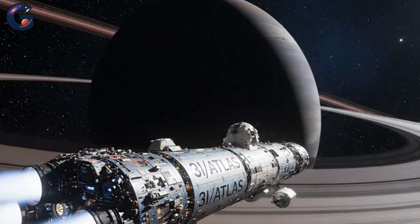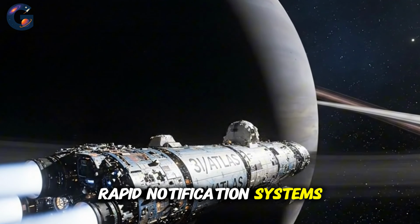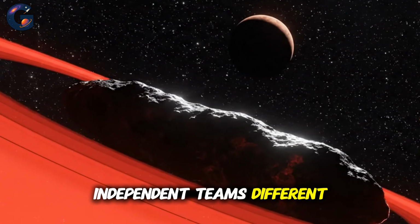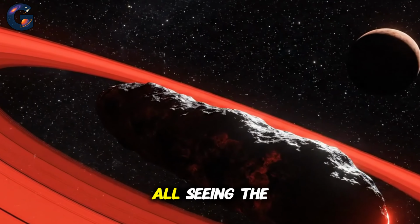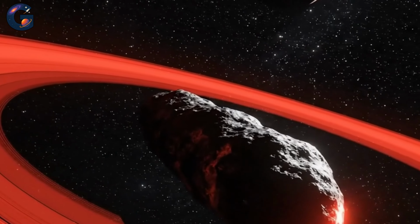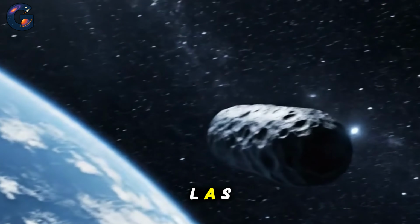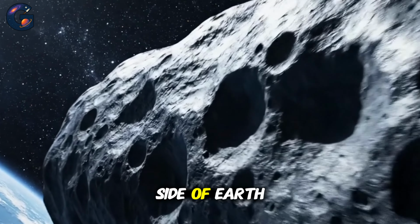The Astronomer's Telegram, one of the most respected rapid notification systems in professional astronomy, confirmed the observations through multiple independent teams, different observatories, different equipment, different parts of the world, all seeing the same thing. When that level of verification happens, you're no longer dealing with error. You're dealing with reality. And 3I/ATLAS was already doing the exact same thing, on the opposite side of Earth.